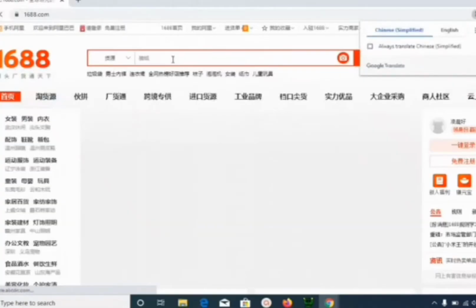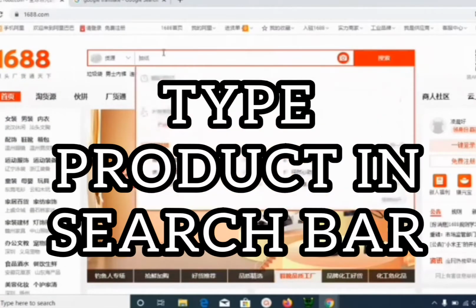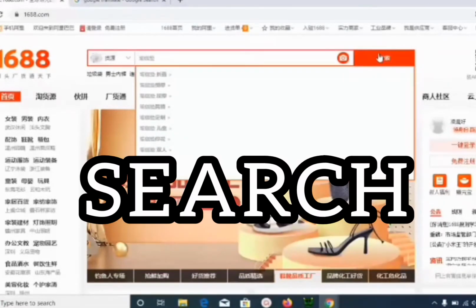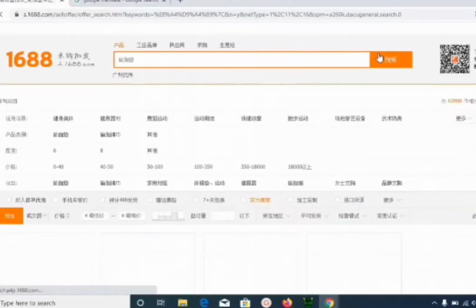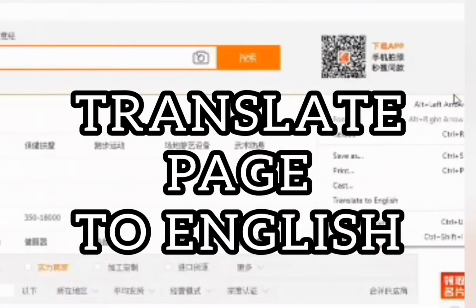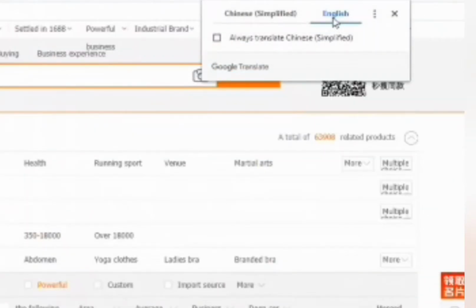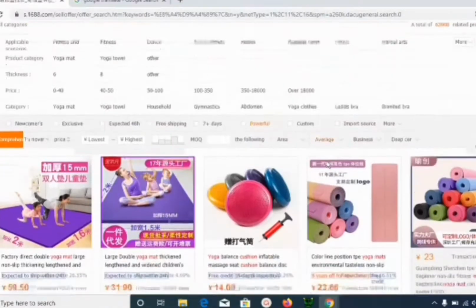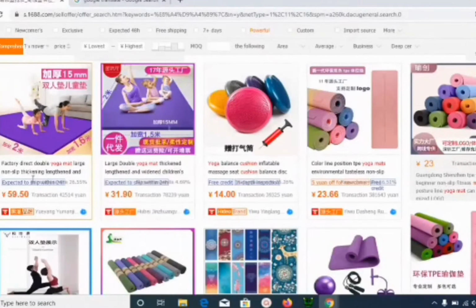Now, to buy any product, go to 1688.com, type in the name of the product in the search bar and search. Now, when you have your results, translate the page from Chinese to English. Search through the products, and when you are done, click the one of your choice.